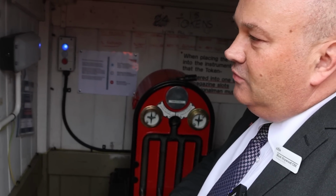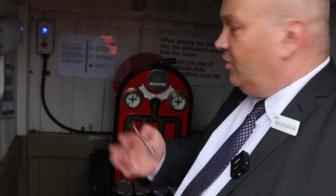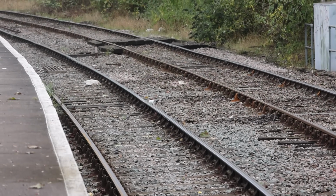Contact on the telephone is with Thames Valley Signalling Centre, which is at Didcot. They don't have any control of the railway in terms of controlling signals or points, but they do have control of the token release. So every time a token's released, it's released by the signaller in Thames Valley Signalling Centre.